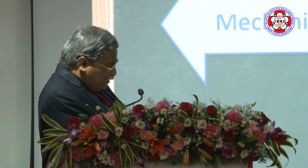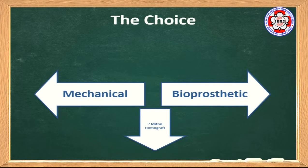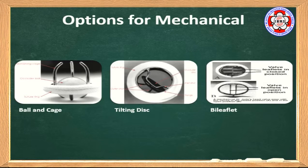So basically the choice we have is mechanical and bioprosthetic. Of course the mitral homograft, once it was used, now I don't think anyone uses, and all the other things are still in an experimental stage only. I think Madam had already said a lot of things about the valve, but what are the current valves in use, only that I will talk about.